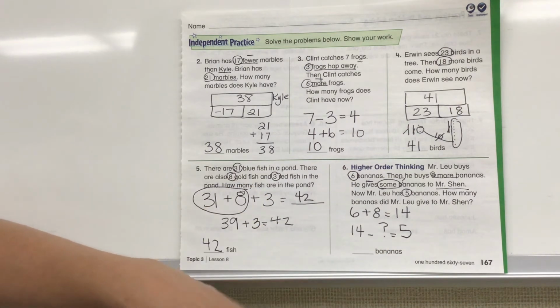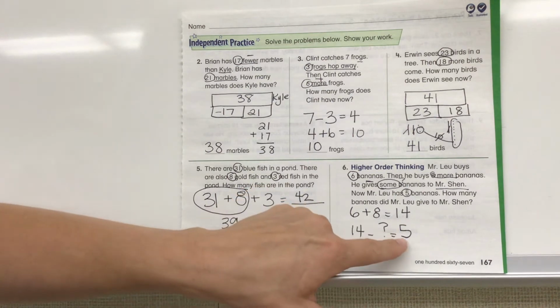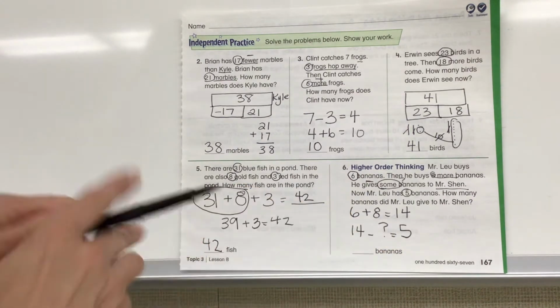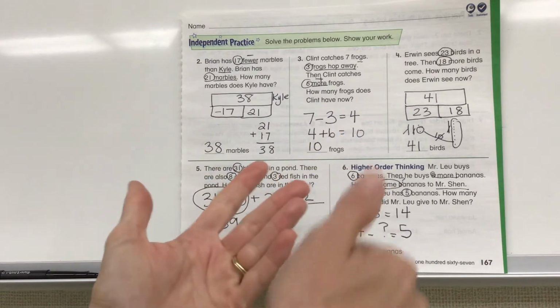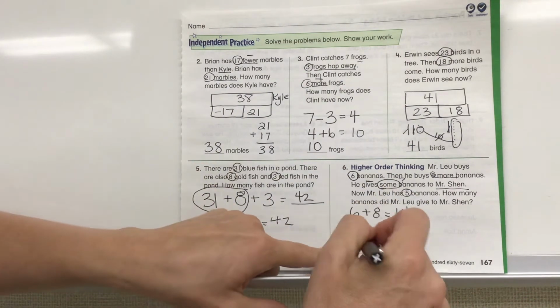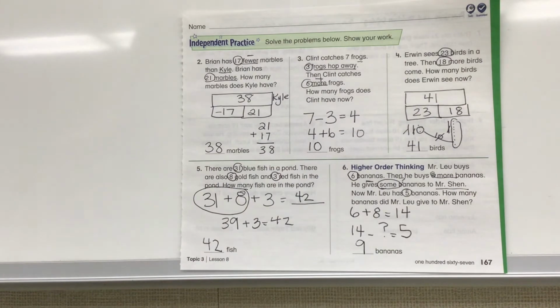So we could do it a couple different ways. We could draw some pictures. We could draw 14 bananas, and we could cross as many out except for 5 and see how many we crossed out. We could count up. I'm going to try the counting up. Let's start at 5 and count up to 14. So 5, 6, 7, 8, 9, 10, 11, 12, 13, 14. So how many did I count up? I counted up 9. So he gave away 9 bananas.